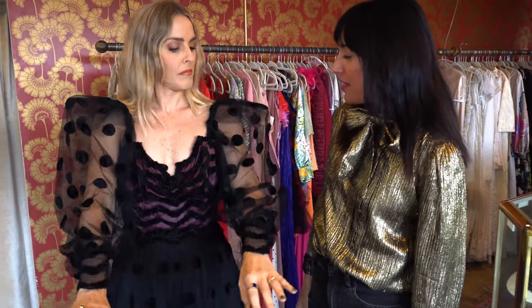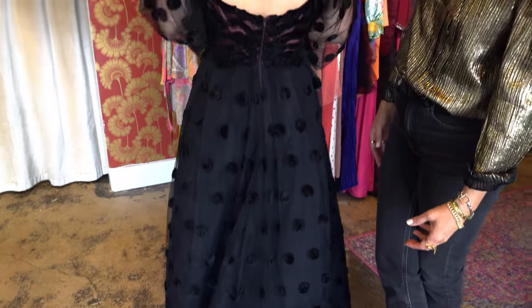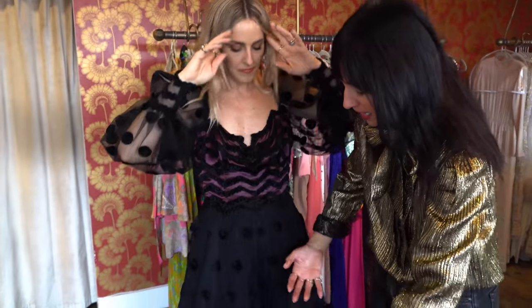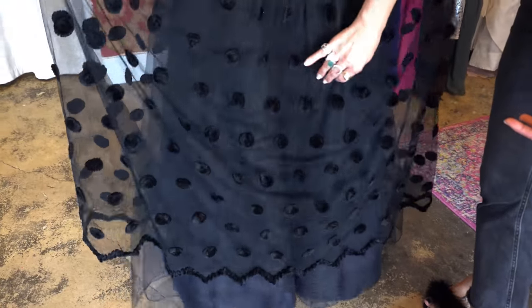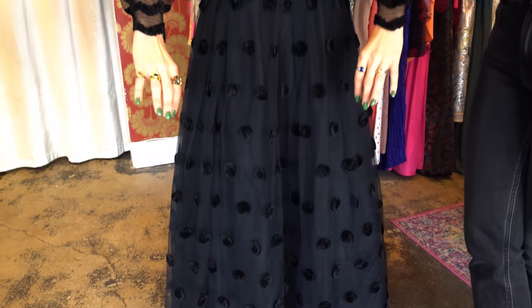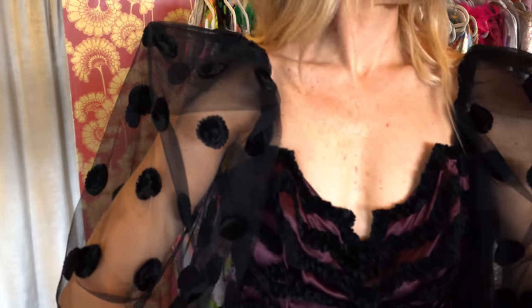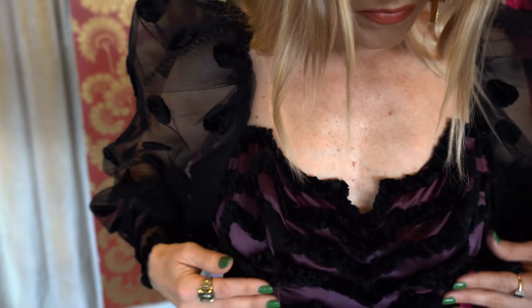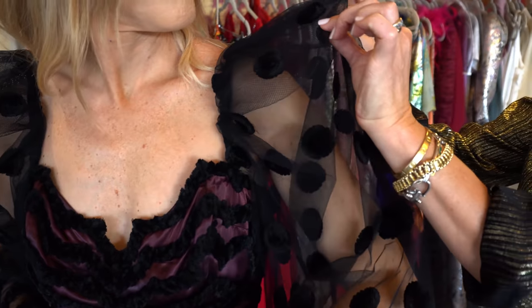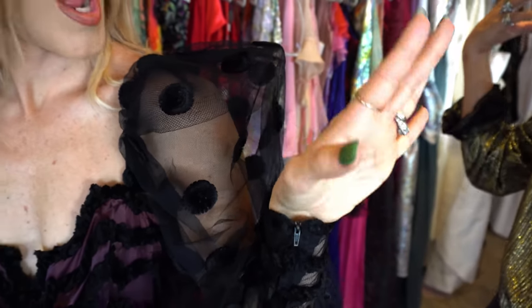So this is a 1970s Loris Azzaro gown. I'm almost speechless just talking about it because it's just so insane. It's got about 3 layers of fabric underneath, like a knit mesh, just to give it the fullness of the skirt. And then all of this is actually chenille, like polka dots, and then the chevron striped bodice. And as you can see, it's got a layer of tulle underneath the shoulder just to give it that big lift, balloon sleeve look.